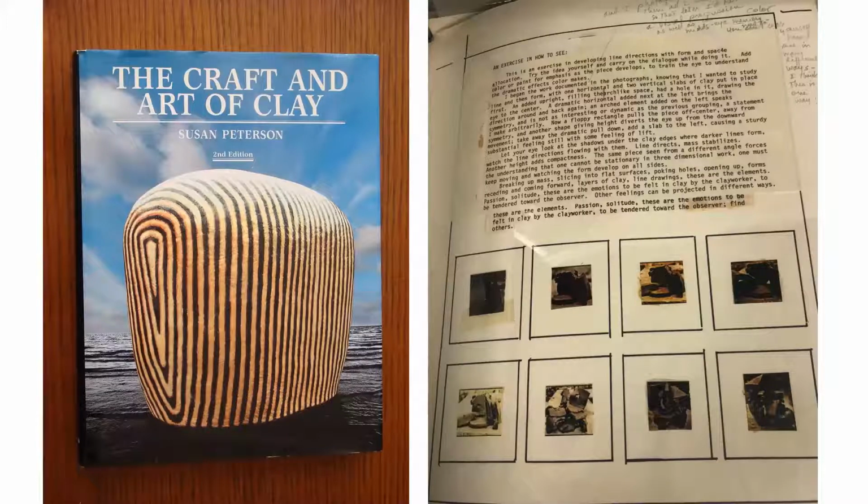Her Craft and Art of Clay has five editions now, and this is sort of the Bible for potters and ceramic classes. And so as you can see, for the first edition, to the right is the old school manuscript. So we have all of this in our collection.